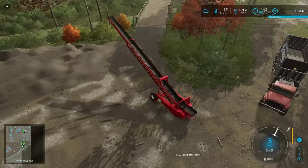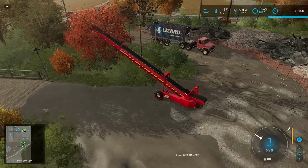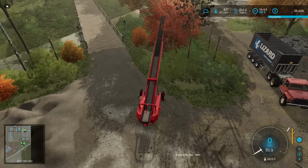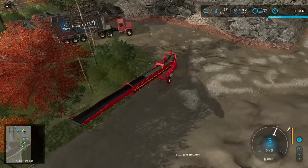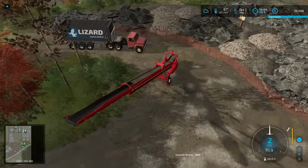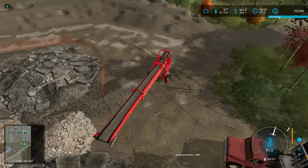Maybe if we get a little dirt on it, it'll be able to pick that up a little bit easier because it's going to target the dirt. Did it pick up rocks again? Are you kidding me? No, it's picking up dirt. There we go. Okay, I'd say it is removing it from the dirt pile. Now if we go back over here, it should only be able to pick up that dirt. Okay, good. It's getting only dirt.